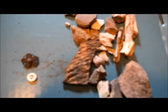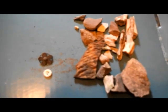I'm going to have to stop here because my camera is running out of power. I also found a pipe stem, part of a pipe stem from the 1890s. And then there were these other pieces of bone also.